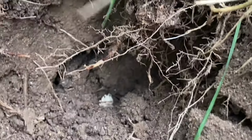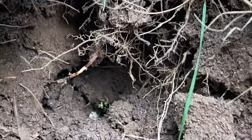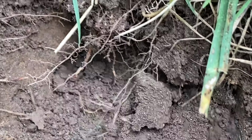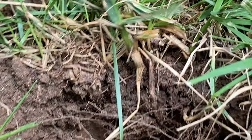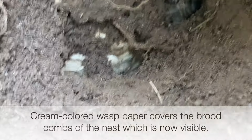And here is where we're focusing because this is where the tunnel leads. You see them coming out of there. So what we're trying to do is just follow that hole. And if you need to take some more surface earth, you can do that with the spade. But I can see paper there. Here. See right there? That's paper. We're now at the nest. That's how you know you're at the nest.